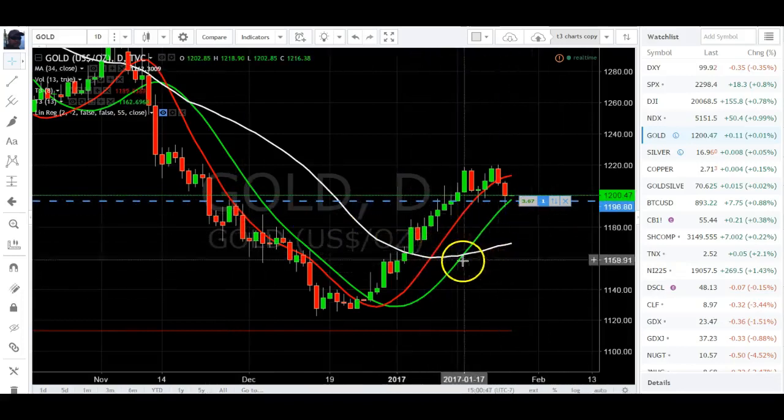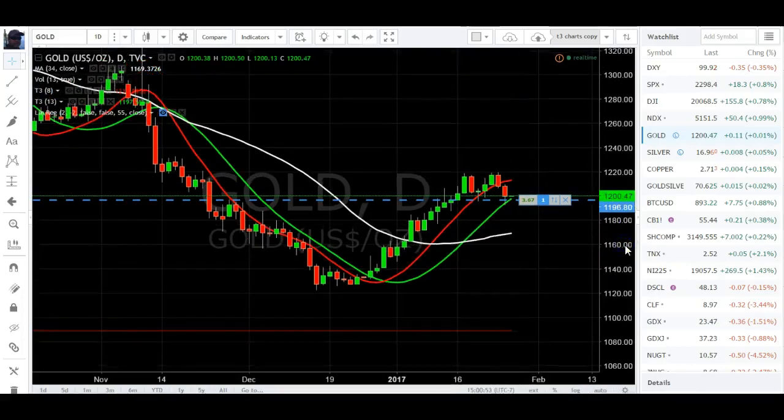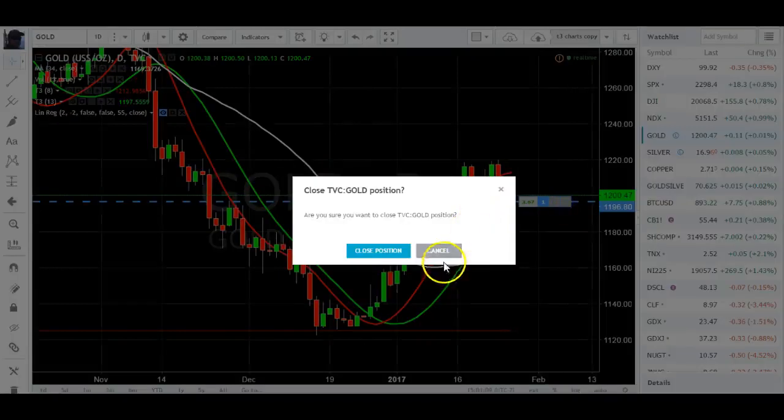The 34 is turning. We got the 8 and the 13 pointing up. So hopefully this will get back on track here. Nice bounce off the 12. 12 is still holding. Oh, might as well get rid of that.